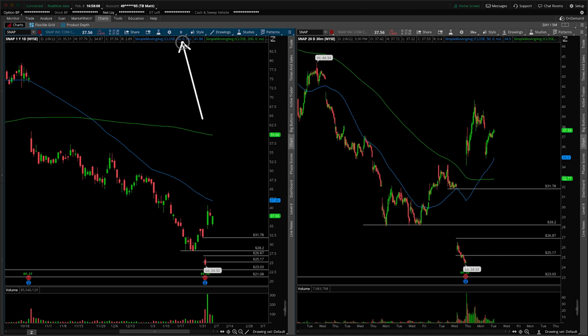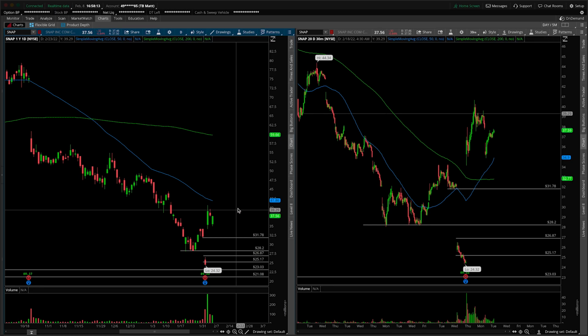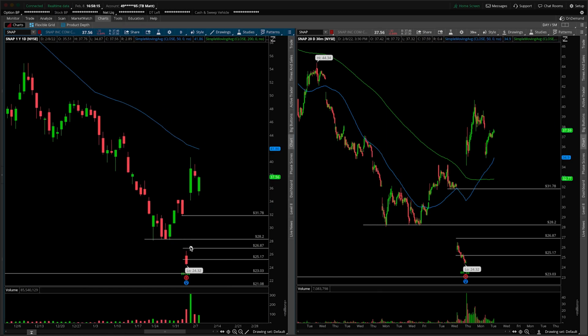On the left-hand side, we have the daily time frame, and on the right-hand side, the 30-minute intraday time frame. First things first, this will of course be an update. We talked about it as it was getting demolished on the Facebook earnings, but on their own earnings, I mean, look at what happened here. Big rebound back to the upside.